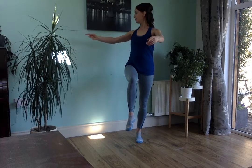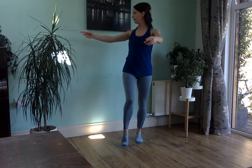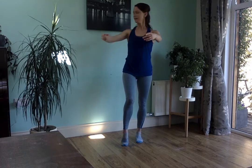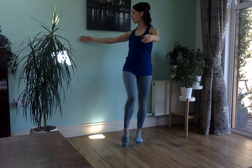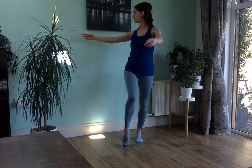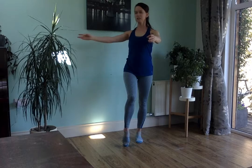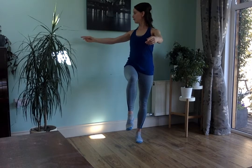Or as I said on the other side, if you want to really just focus on that thoracic stability, mobility, if you're feeling really stiff and tight up here, then keep the toe on the floor. Just use the least pressure you can through your toes. So you're still challenging the balance, getting the glutes working, and you can really focus on getting that lovely rotation through the upper back. So just work at the level that's right for you.